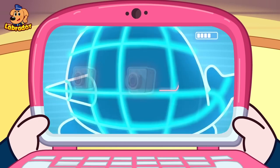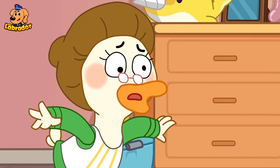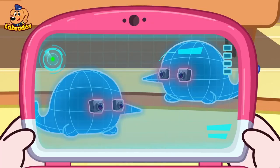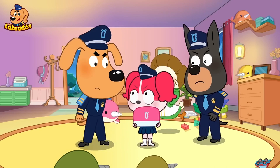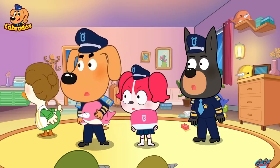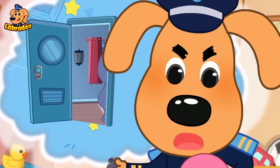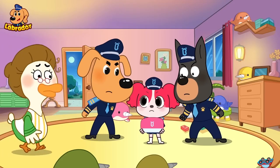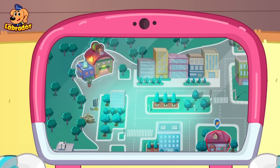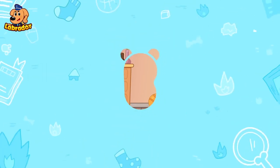Here's the result. There are cameras inside the toy's eyes. What? Cameras? Then everything inside my house has been recorded! Cameras have been detected inside all the other narwhal toys, too! Oh, my! Looks like someone used the cameras to monitor the lock password, and then opened the door and took Little Duck. Papillon, find the source of the signal that controls the cameras. I'm on it. Found it! It's coming from the plush toy workshop. Let's go.